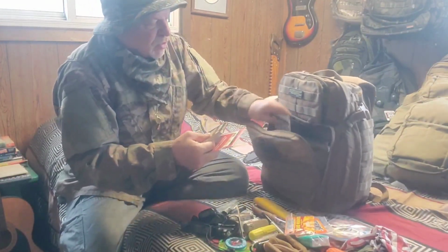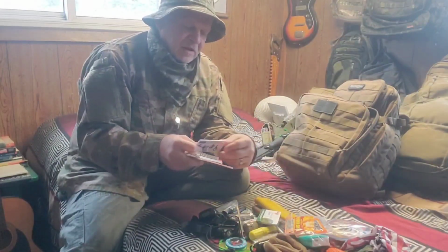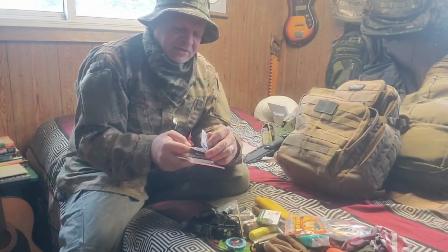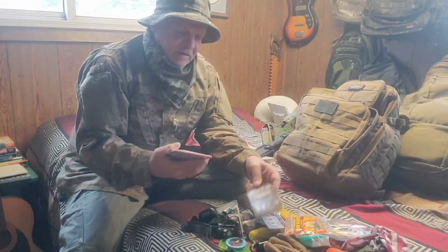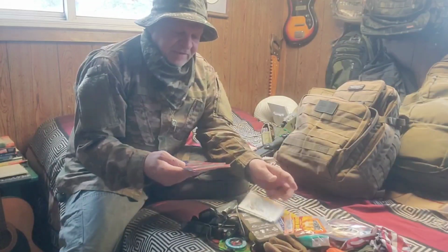There's just tons of room in here. So here I have a thing for shelter building, and one for knots, bushcraft knots and survival knots, which I've learned a couple, but I want to learn more. But I got that in there. Then I have a little waterproof notepad in here. Then I have a pocket guide to emergency first aid. I have that in here.